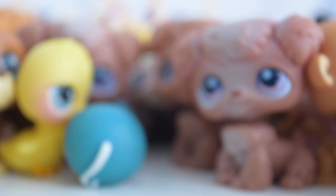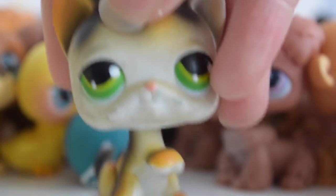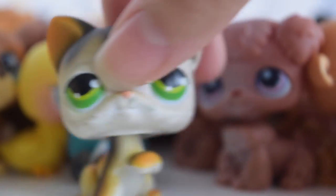This one actually has a blue magnet. Or silver, I don't know what color it is. Here is a calico cat, yeah. Another Jack Russell, okay.